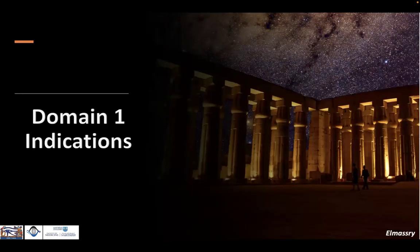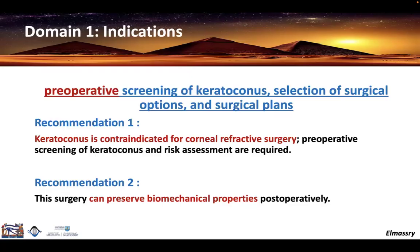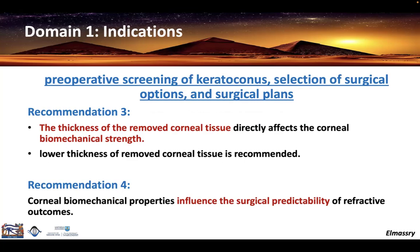The first domain is the indications. There were 38 recommendations. The preoperative screening of keratoconus, selection of surgical options and surgical plans is mandatory. The first recommendation is that keratoconus is contraindicated for corneal refractive surgery. The second, the surgery can preserve some biomechanical properties postoperatively. The third, the thickness of the removed corneal tissue directly affects the corneal biomechanical strength. The lower the thickness removed, the less the biomechanical effect. And the corneal biomechanical properties influence the surgical predictability of the refractive outcomes.